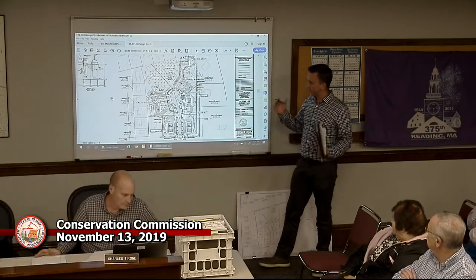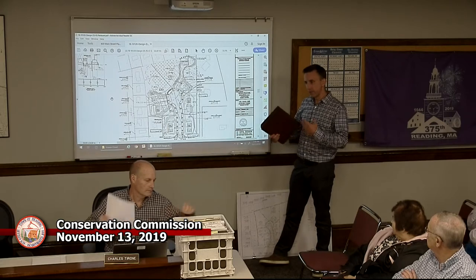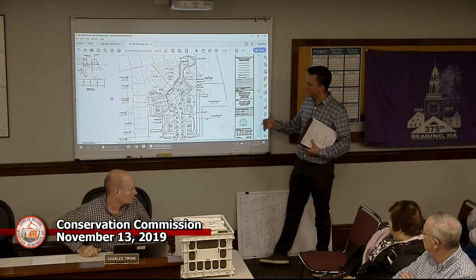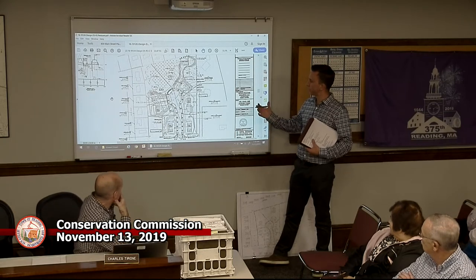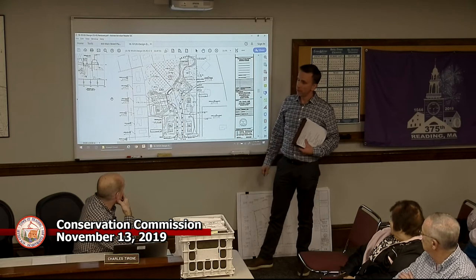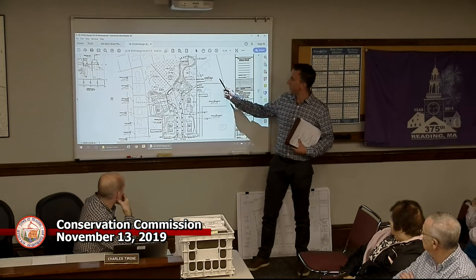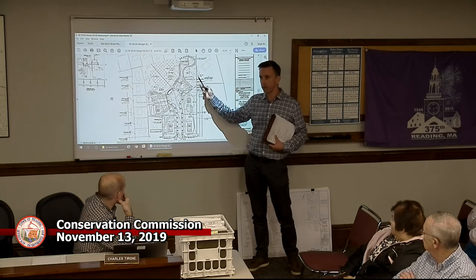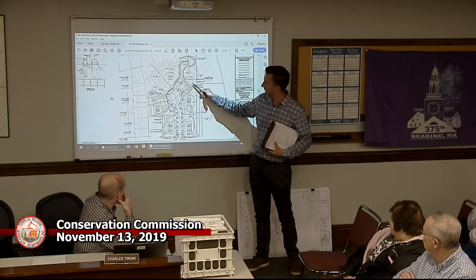So there are minor tweaks throughout the site to accommodate this new area, but the biggest changes to note are really in lot 4 in particular. The previous design had the detention basin, or the infiltration basin, located in the rear of the parcel here, and the house was located in the front here.